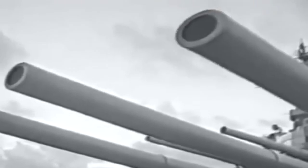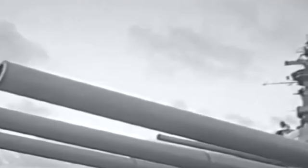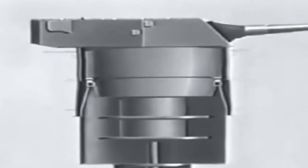And you'll find 3 turrets with a total of 9 guns. The combined rate of fire is over 18 rounds a minute. But you can see only a small part of it from out here. Come on inside and see what this modern 16-inch turret structure is really like.